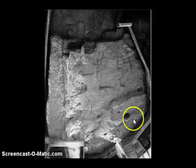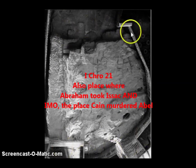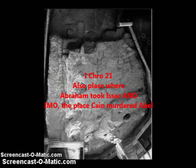And then, interestingly enough, it has this hole right here almost in the center of what had once been, in my opinion, that threshing floor of Ornan that King David, according to the word of the Lord, purchased from that Jebusite prince.